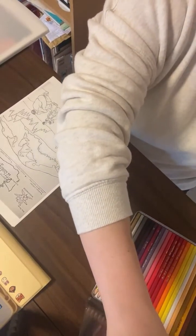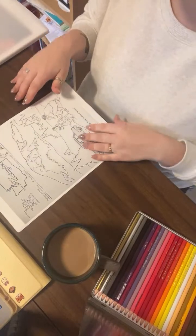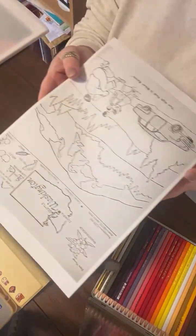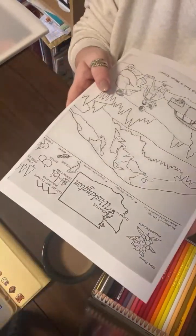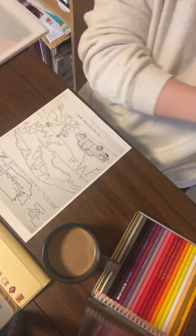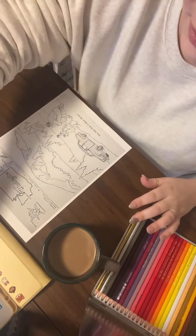And Washington is a cool state. If you are a Twilight fan, then you will definitely know all about Washington. So here's our coloring book page, and let's get started with some Washington facts.